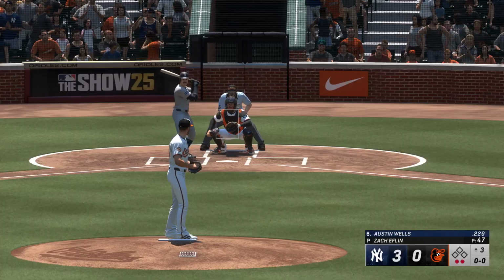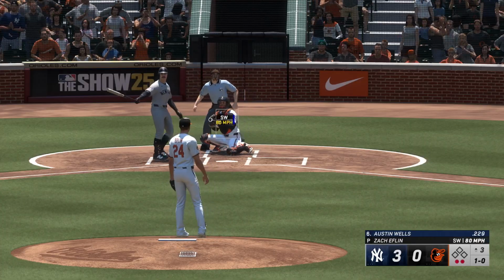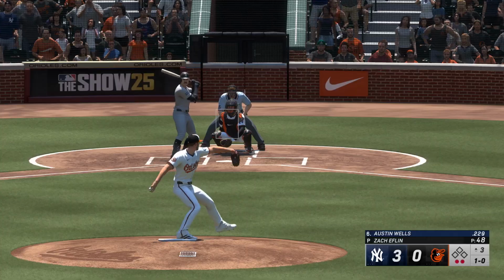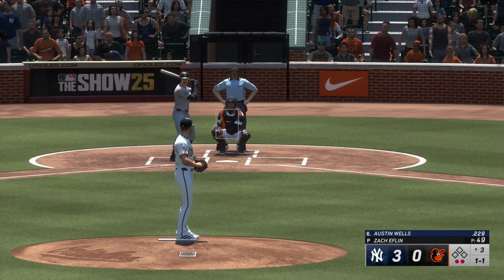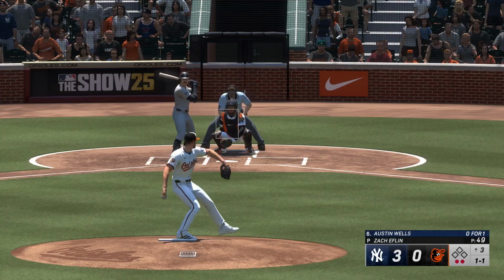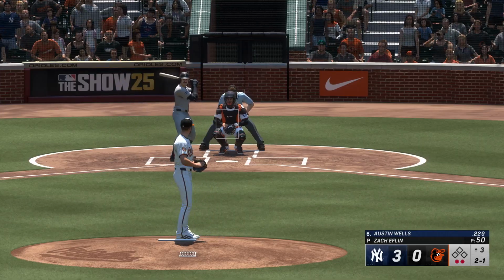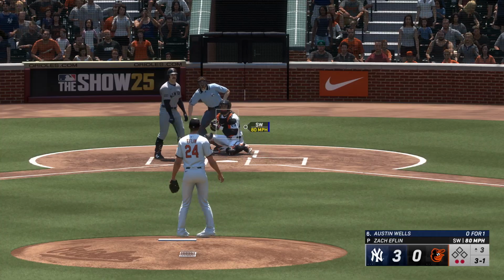And up next for New York, Austin Wells. And that's off the inside edge. And that is ball 1. That one fouled off. 2 down, bases empty, but 1 run across. We're here in the top half of inning number 3. And that one a little below the knees. 2-1. And the sweeper is off the plate.